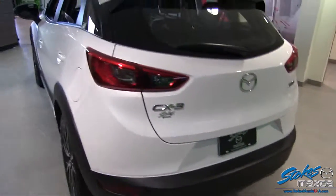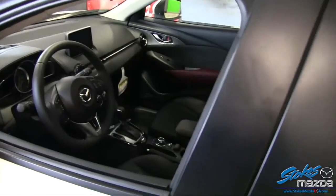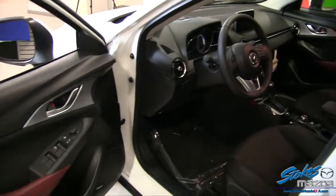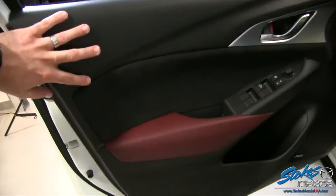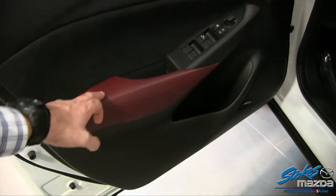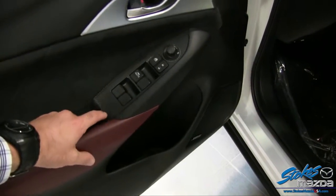Very nice. Moving right along, let's take a look at the interior of the Mazda CX-3, because this is where it all starts happening, right in here. Now, right to start out, let's look at the door panel for just a moment. I mean, they have done an awesome job on the interior. We're talking about suede inserts on the Grand Touring, right here, a nice amaretto leather right there with a carbon fiber setup on that little sill right there.